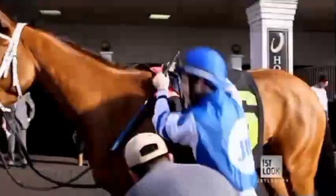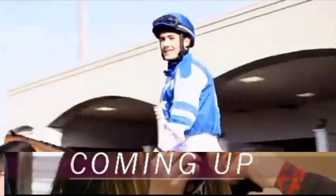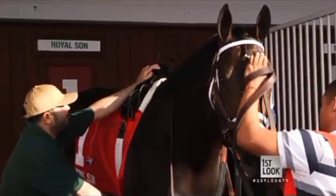Between the time you throw the rider up and the time that they spring from the gate, that's when it really cranks out.